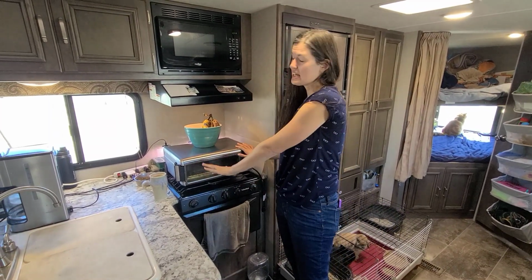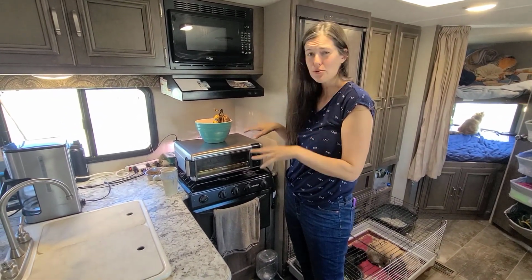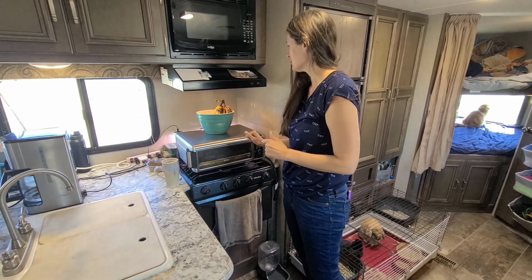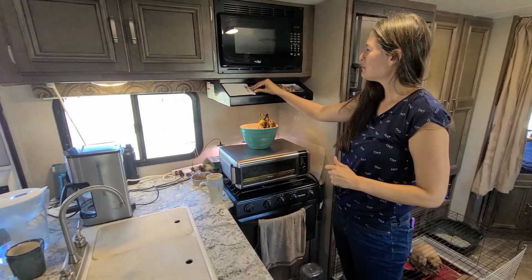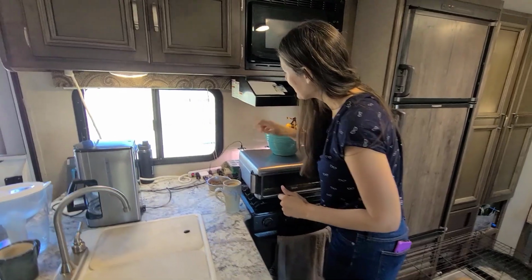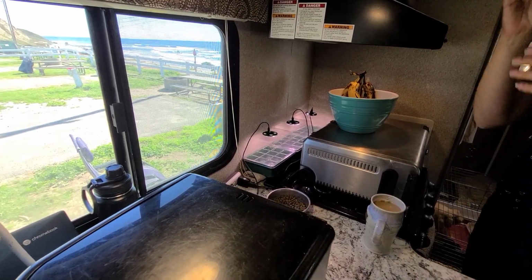We do all of that in our Ninja. We do meat and vegetables and cupcakes and toast. I think we can make like 12 pieces of toast in here in one go, so we use this every single day. Our fruit, a little family photo, couple magnets from home. Microwave gets used a lot. Back here, I'm getting ready to start some seeds today, so we're getting our little seed starting setup ready.